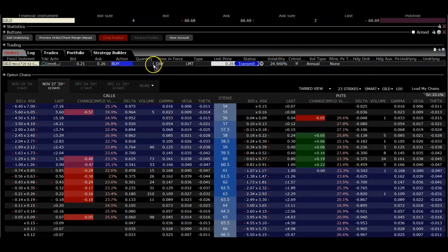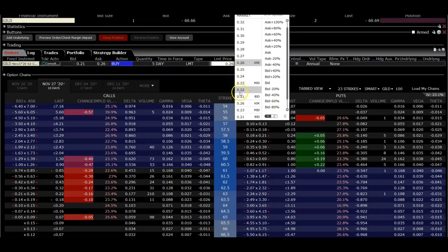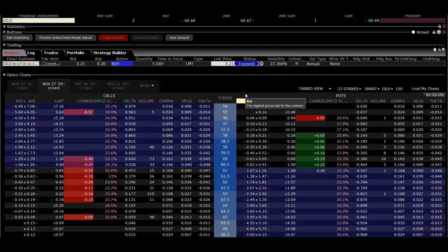I think I'm just going to do 5 for now since this is a low probability trade. And I am going to adjust that bid down to 21 cents. Right now that is exactly where it's at. Chances are it's not going to execute. Usually if I put in an option order in between these prices, it usually executes pretty much right away, but sometimes it doesn't. It all depends on the option instrument.